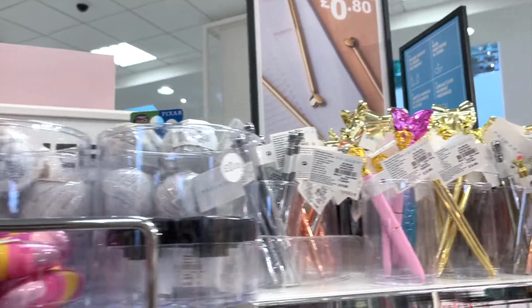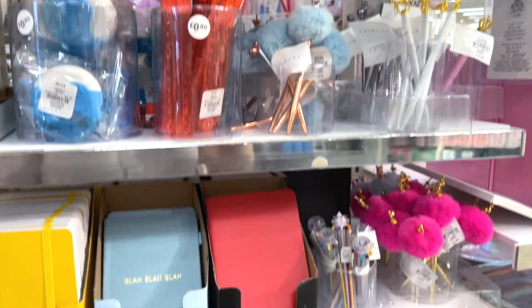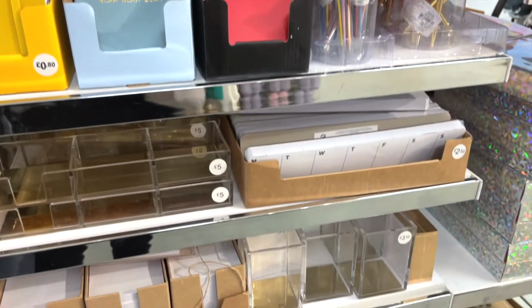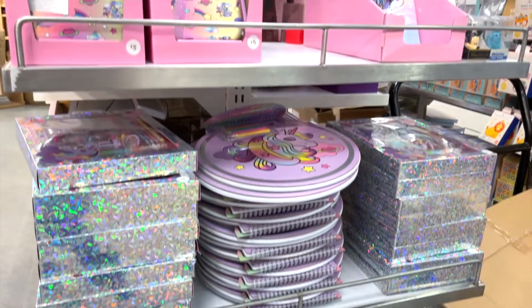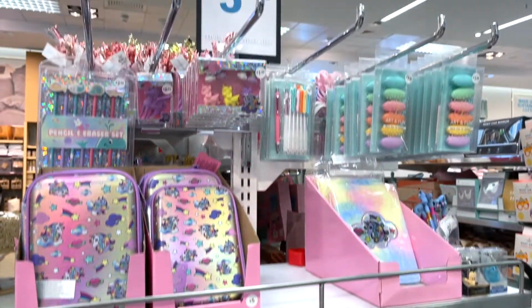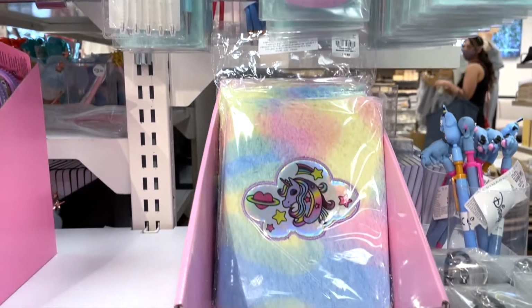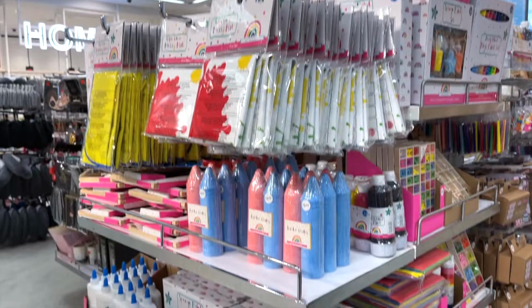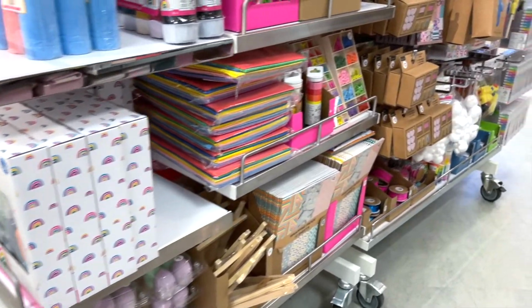You've got loads of branded stuff like Harry Potter and just loads of different bits and bobs, loads of activity bits for the kids as well, which is great with half terms soon approaching, I believe. And yeah, just lovely bits and bobs, gifting items. Again, you will find whatever you need.